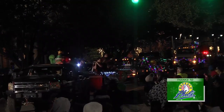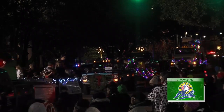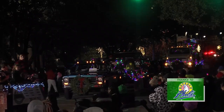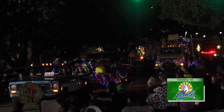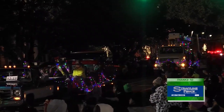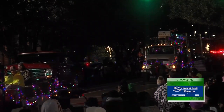I love the fact that there are so many towing companies in the parade. I mean, this is a very good way to advertise your business, promote, and all of this. Get it out there. What better way to do it than the Christmas parade? This is it. And you can hear the horns there. We just passed a Polar Express, actually. I don't know if y'all saw. We had a Polar Express. What a fantastic movie there.